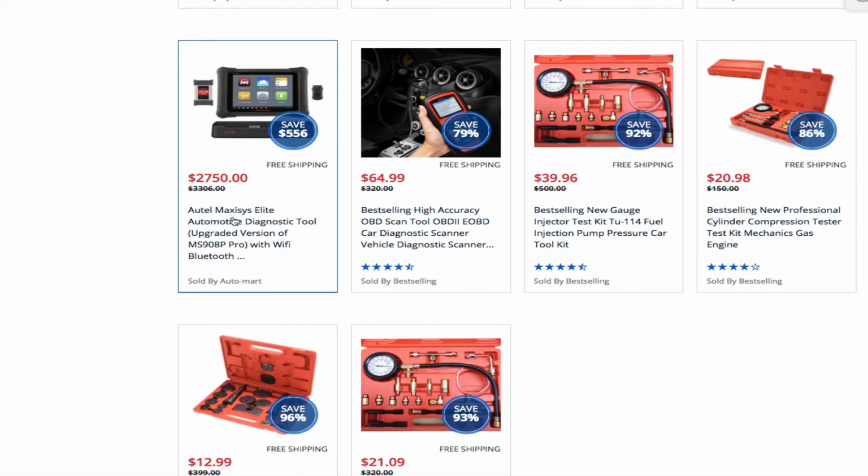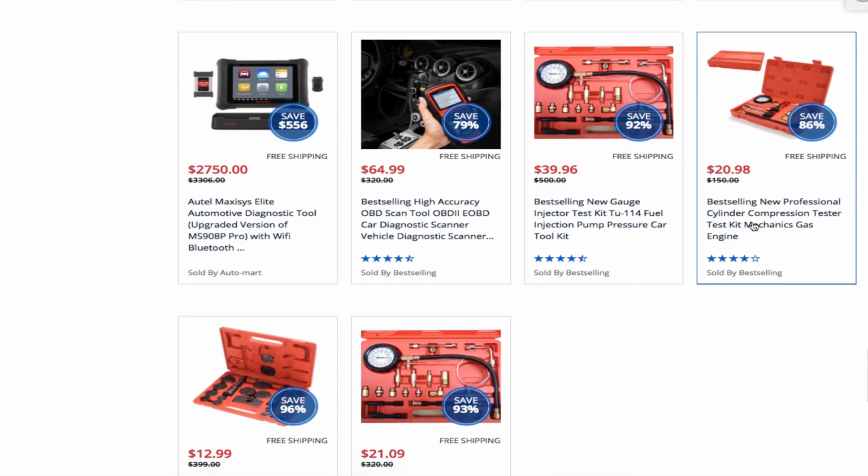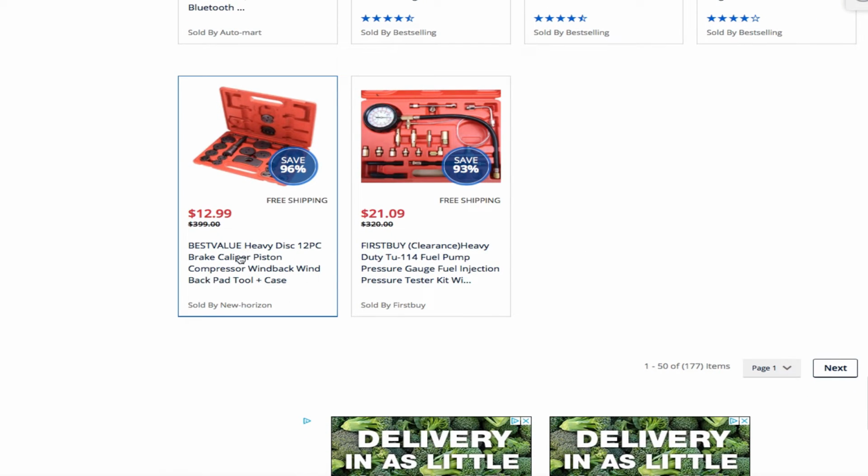And this is the Altel Maxis Elite Automotive Diagnostic Tool for $27.50. Best-selling high accuracy OBD2 scanner, $64.99. Best-selling new garage injector test kit for $39.96. And this is the cylinder compression tester for $20.98. The best value, heavy-duty discs. What is this? 12 piece brake caliper piston compressor, $12.99. And then you got the first buy clearance for the compressor.